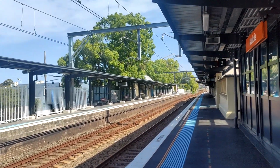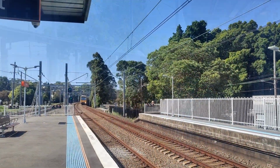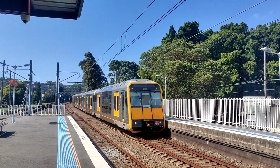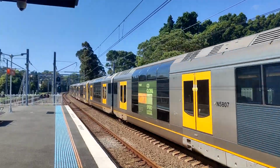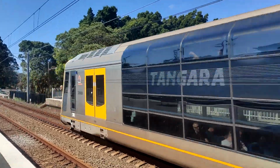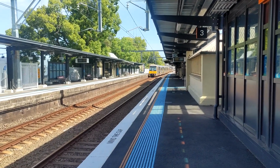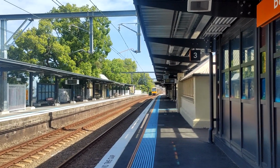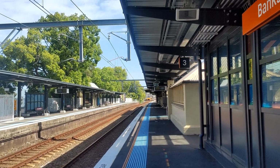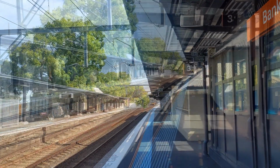We're about to have an express Bondi service pass through platform three here at Banksia. But firstly, we've got a southbound service, T126. Trailing that, T22. And about to pass through platform 3, Express Bondi Junction. Well, I say express, more like limited stops. Probably came from Cronulla.